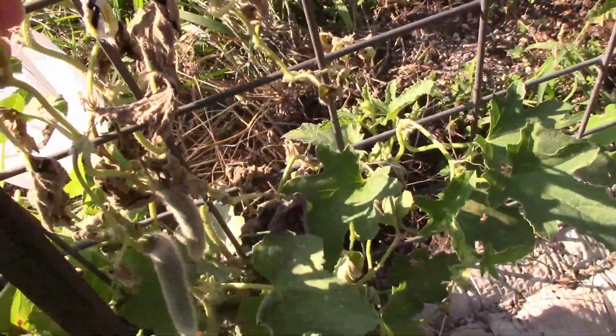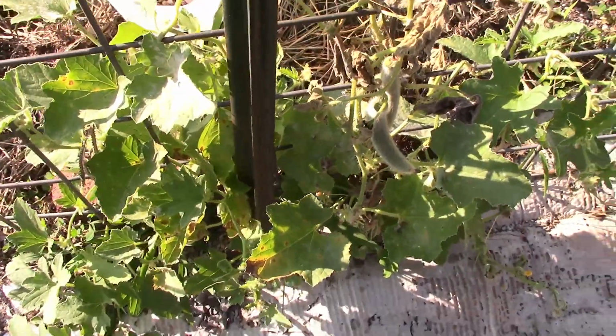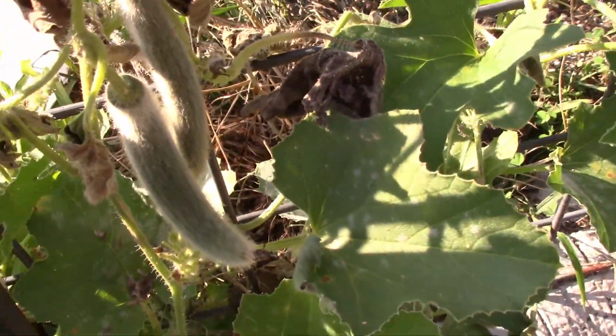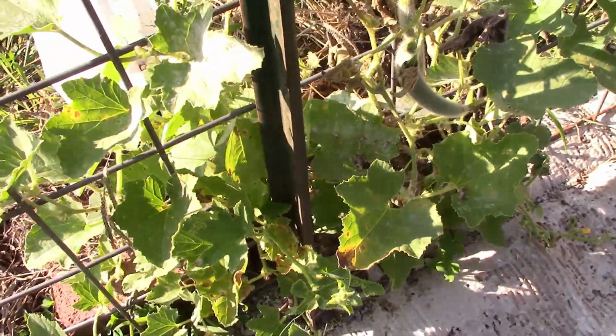And I'm not really sure why this section of vine has died. The plant itself is fine, but that one stem has died. Something has damaged it somehow. You can see a couple of little hairy cucumbers on there, though. But those are on the vine that died, so those are not going to get any bigger.